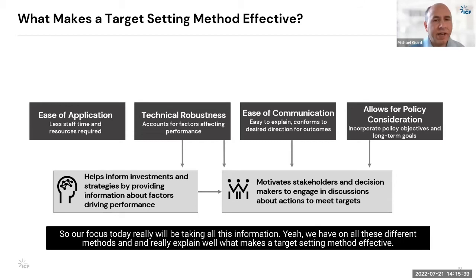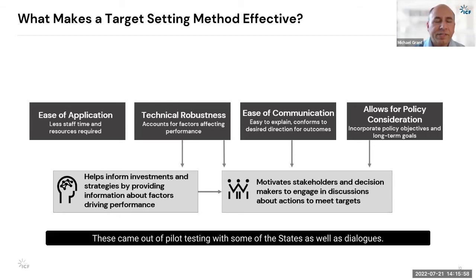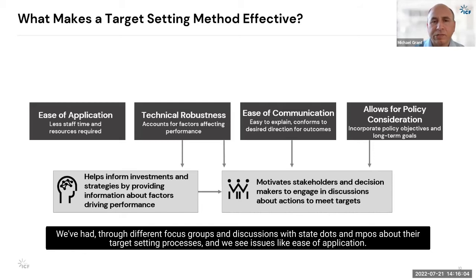So our focus today really will be taking all this information we have on all these different methods and really exploring, well, what makes a target setting method effective? And as part of this study, we identified 4 primary characteristics of methods that may contribute to effectiveness. These came out of pilot testing with some of the states, as well as dialogues we've had through different focus groups and discussions with state DOTs and MPOs about their target setting processes.